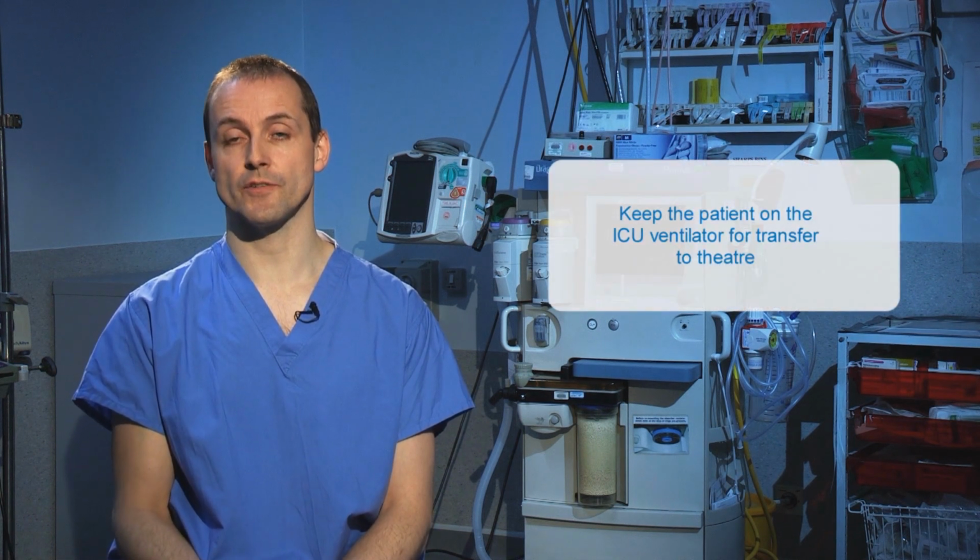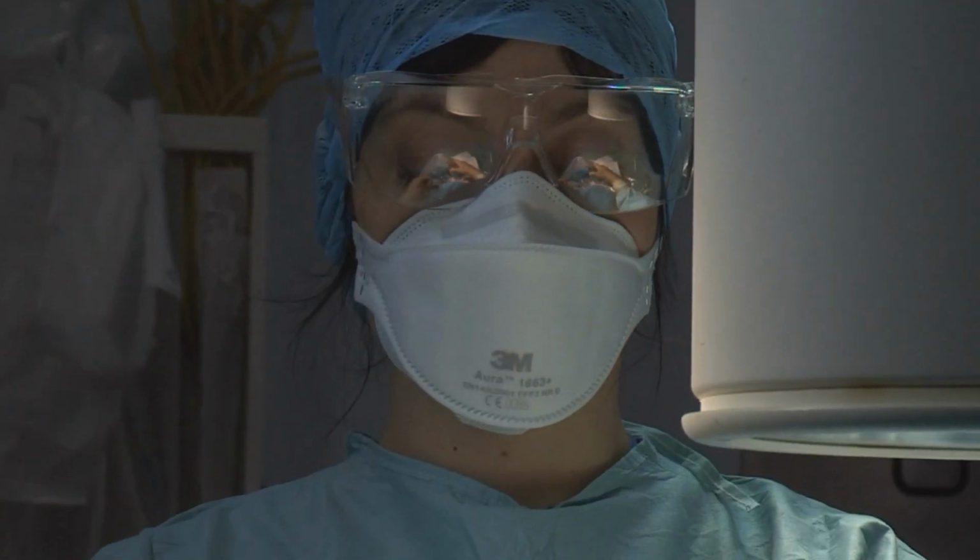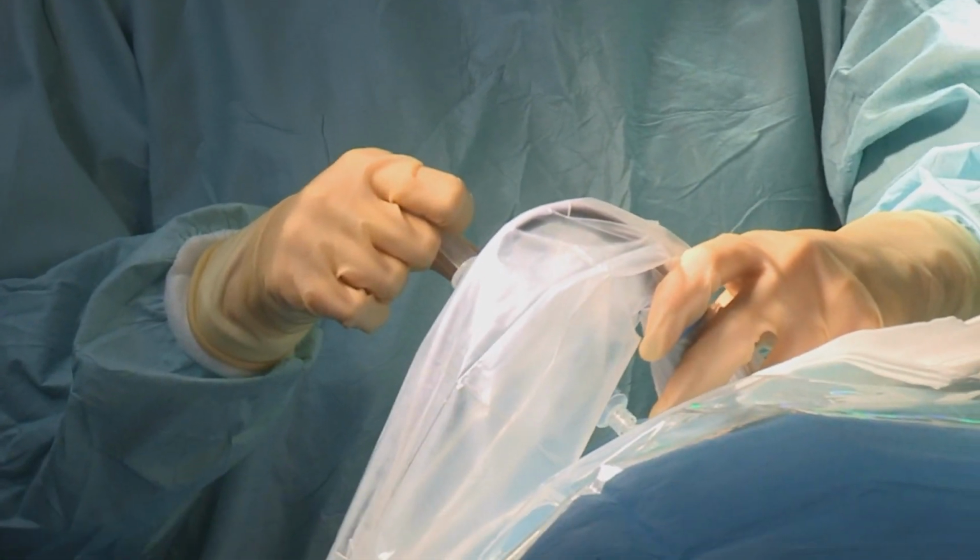If mobile ECMO is required, the patient will need to be transferred to the operating theatre. For stability, it is usually possible to keep the patient on the ICU ventilator for transfer to theatre. Once in theatre, we will position, clean, prepare and drape the patient. Usually, access is required for ECMO via the right internal jugular vein, though sometimes it is via the femoral veins. Cannulation for ECMO is done using a percutaneous Seldinger technique with fluoroscopic imaging of the guide wire.